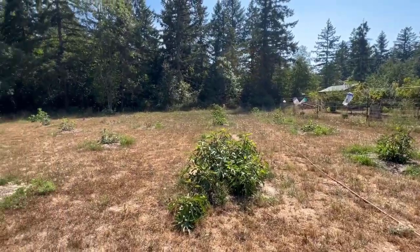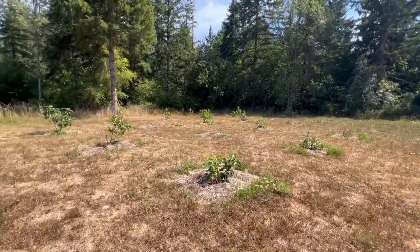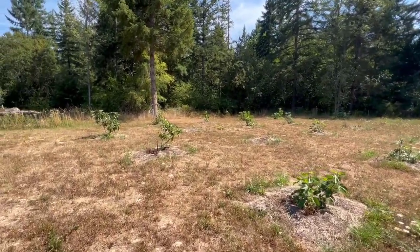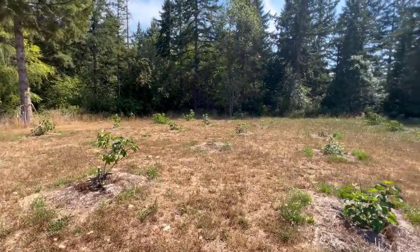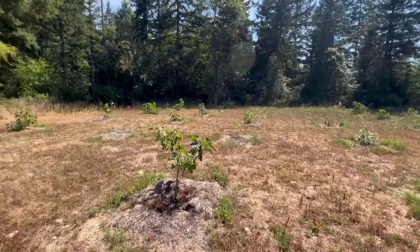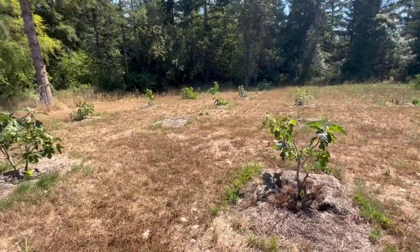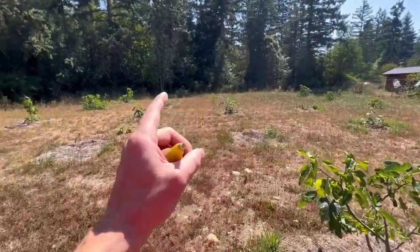So you can see the orchard needs to get mowed desperately, but it's been such a long, dry, hot summer that I just haven't had to do a whole lot of mowing, and so I've got a lot of scraggly stuff coming up in the back there where it's a little bit shadier in the early morning. But you can see a lot of these guys are coming up good. We've got our Celeste. There's some issues going on in this orchard. I'm going to make another video.